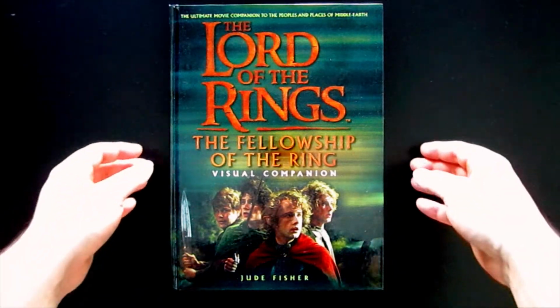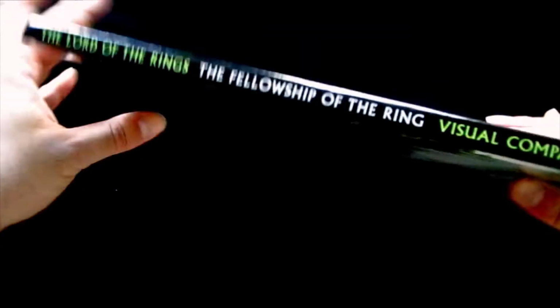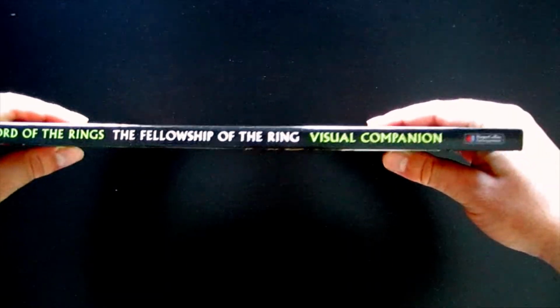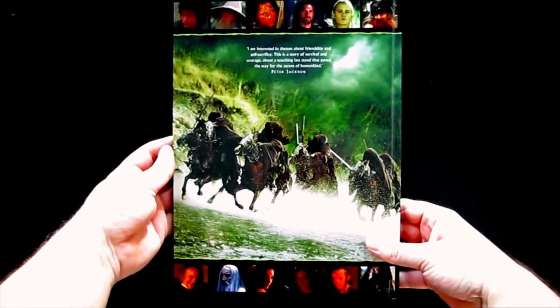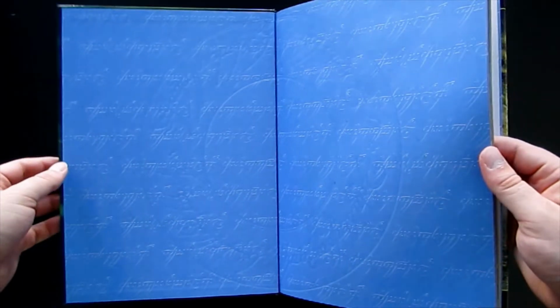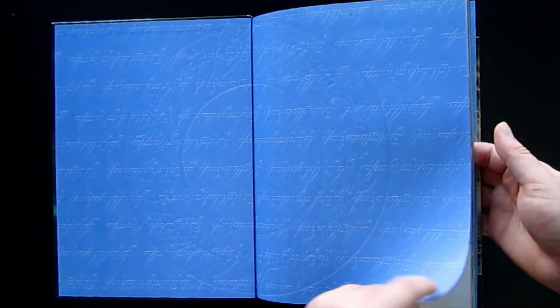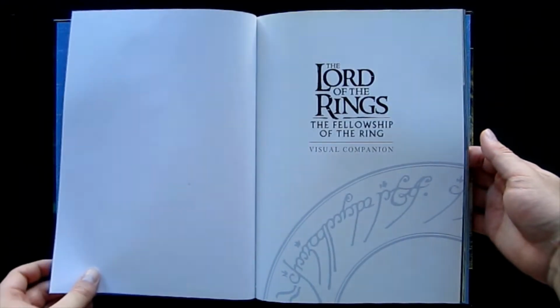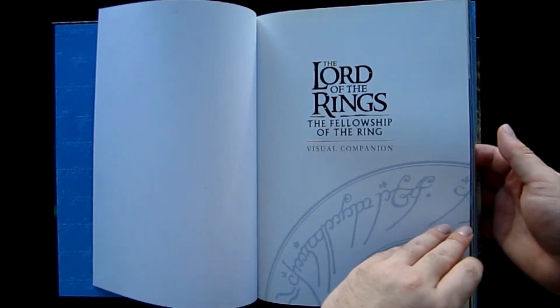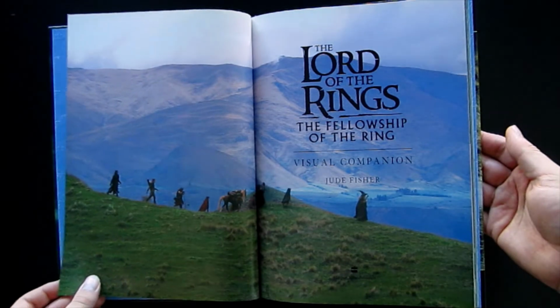So before we continue our journey of looking at the good Lord of the Rings related books, I thought we might take a horrific detour to look at this disgrace of a book. Basically, what these visual companions are is a rehash of the story, characters, and I guess locations exactly as presented in the movies. And the visuals accompanying the text are nothing more than stills taken directly from the movie.